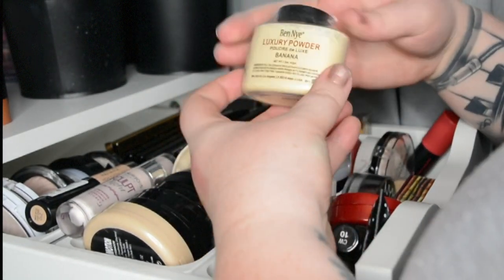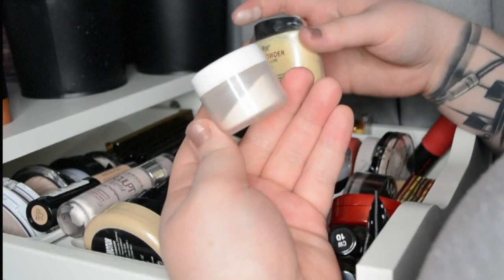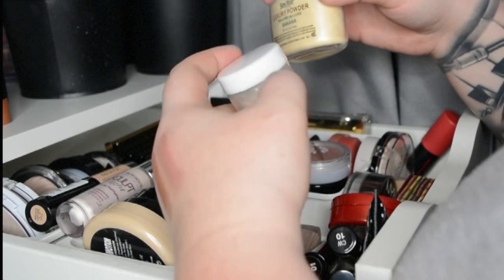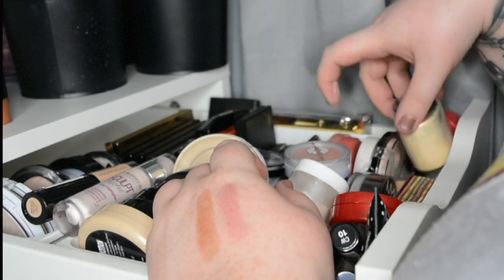I have a backup of my Ben Nye luxury powder, which is also in this wee pot as well. I depot it and use it. This one's very yellow and this one's very ivory, so I think I maybe got the wrong shade this time around. I don't know, we'll see. But yeah, I have that.